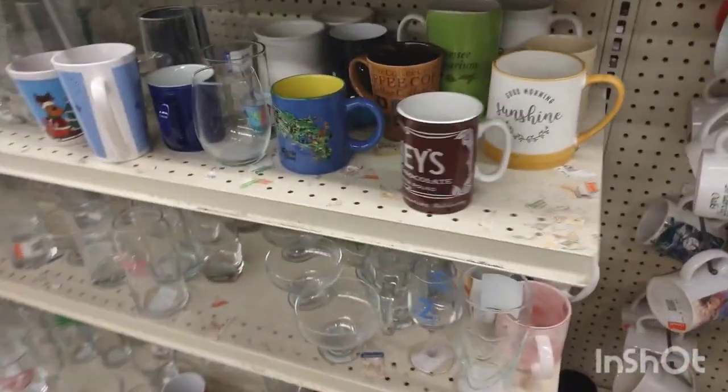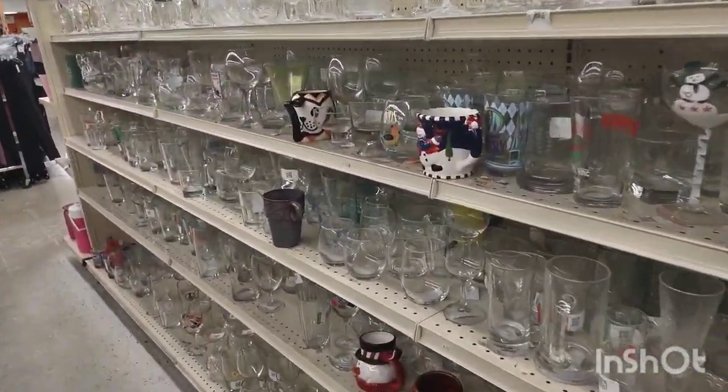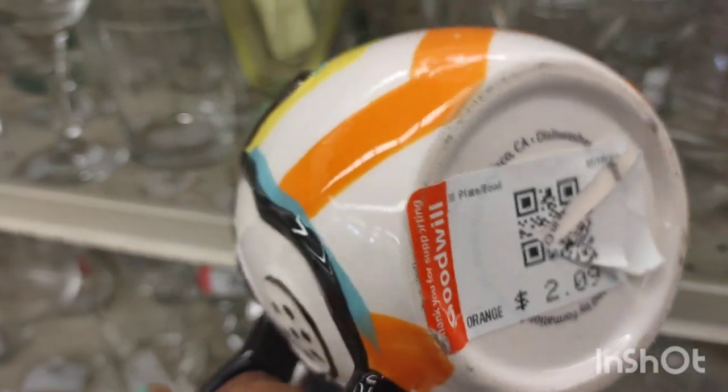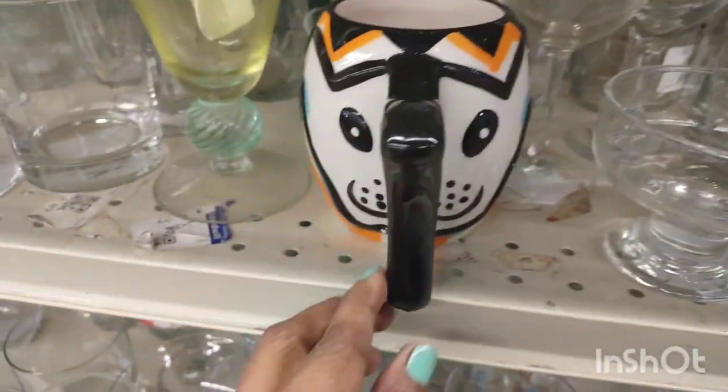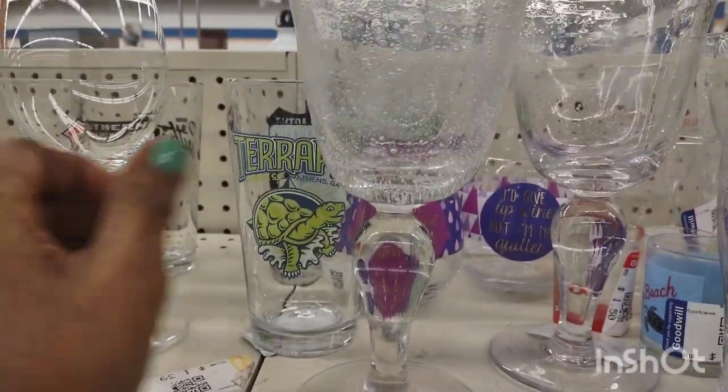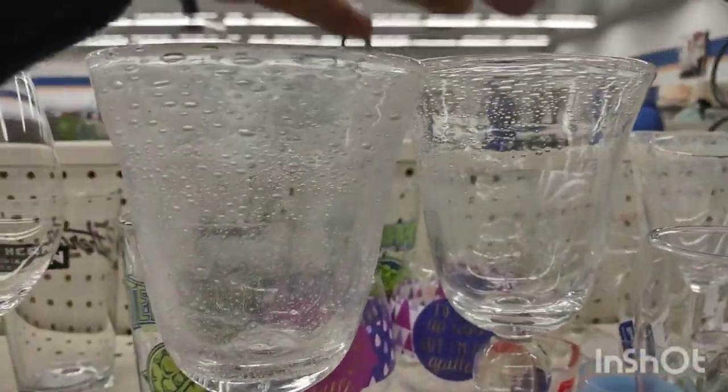I remember in the mug section, you could find like five to ten mugs. Not anymore. These caught my eye amongst all the glass that was there. I should have gone back to investigate that glass platter. I'm going to stop talking about it. I don't know why I left it.